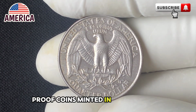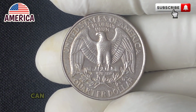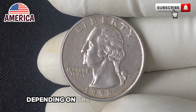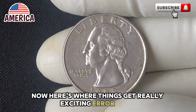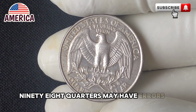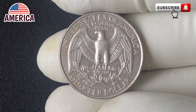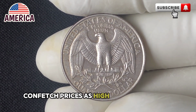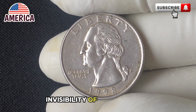Proof coins minted in San Francisco, particularly those with deep cameo contrast, can be valued anywhere from $3 to $15, depending on the quality of the proof. Now, here's where things get really exciting: error coins. Some 1998 quarters may have errors or misstrikes, and these can be worth much more. For example, coins with double dies or off-center strikes can fetch prices as high as $50 or more, depending on the severity and visibility of the error.